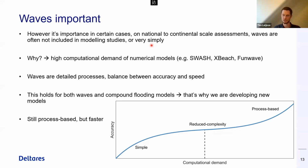What is sometimes done in global studies is that you calculate the offshore wave height, and then you assume the wave setup is probably 20% of the offshore wave. Of course, that is an estimate. It's a good start, but it's still very simplistic. The reason that is often done is that numerical models that can model these wave-driven processes are often very computationally expensive.